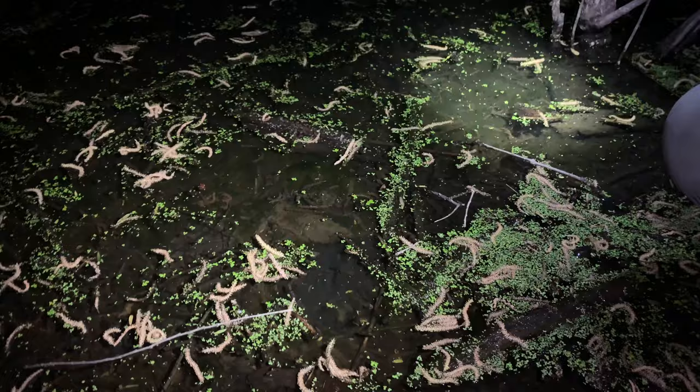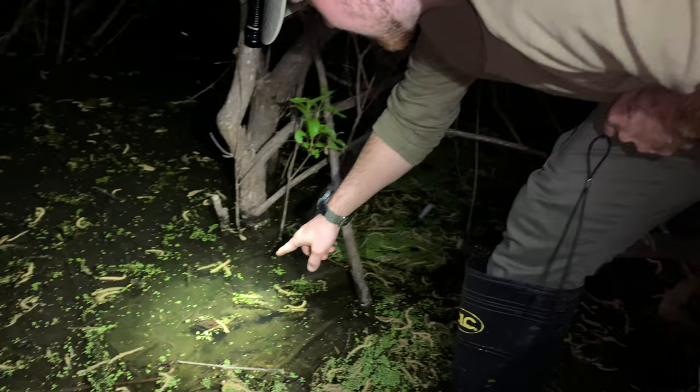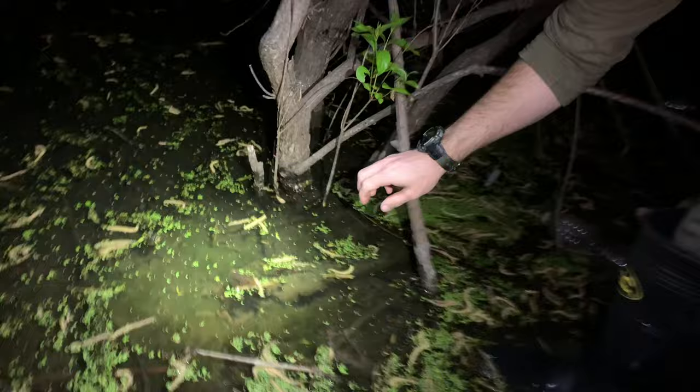Oh, check this out, guys. Looks like a little warmouth, Lepomis, little sunfish. Oh, my reflexes have failed me. All right, cool.